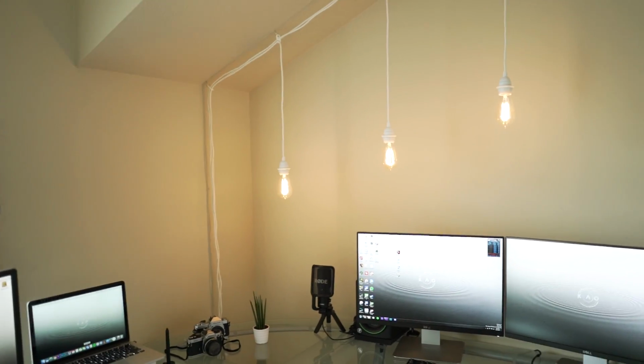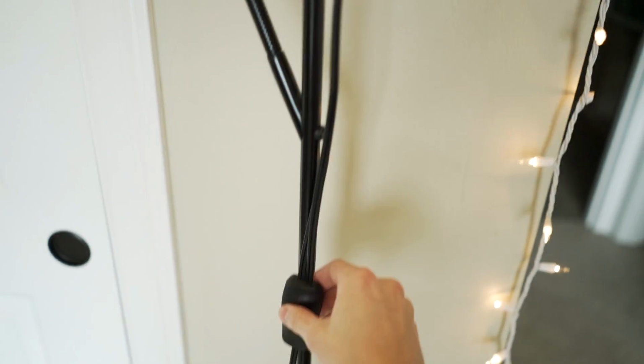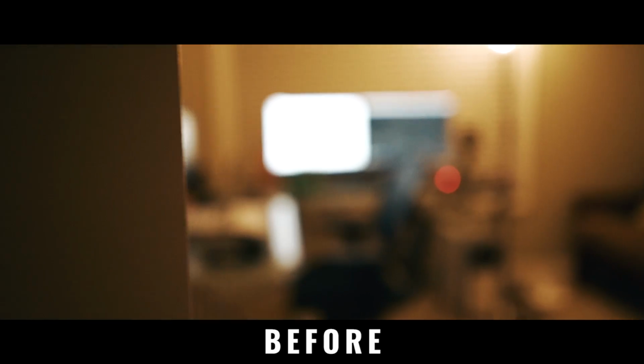Fairly basic IKEA lamp just kind of standing in the corner here. At nighttime, these Edison bulbs aren't quite bright enough to really illuminate the room, so I can pop this guy on here. Adds just a bit more light to the room, so especially at night, makes it a little bit nicer to be in.